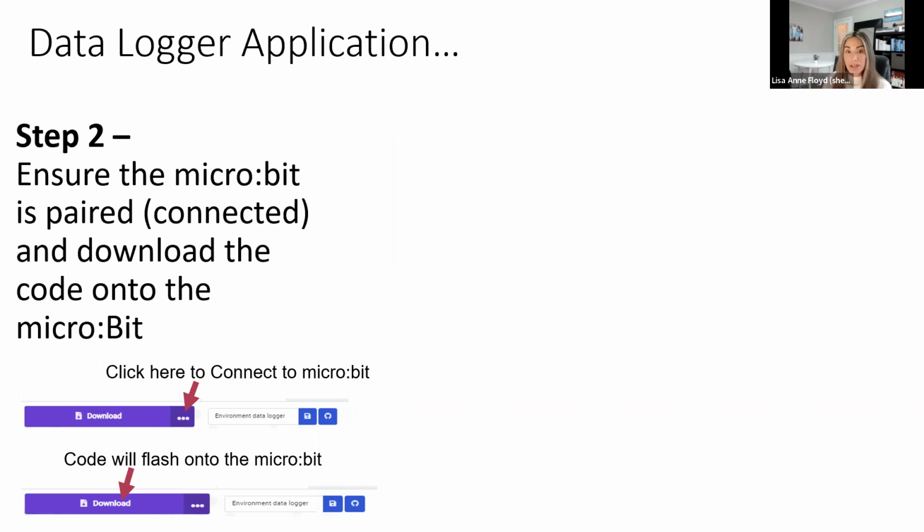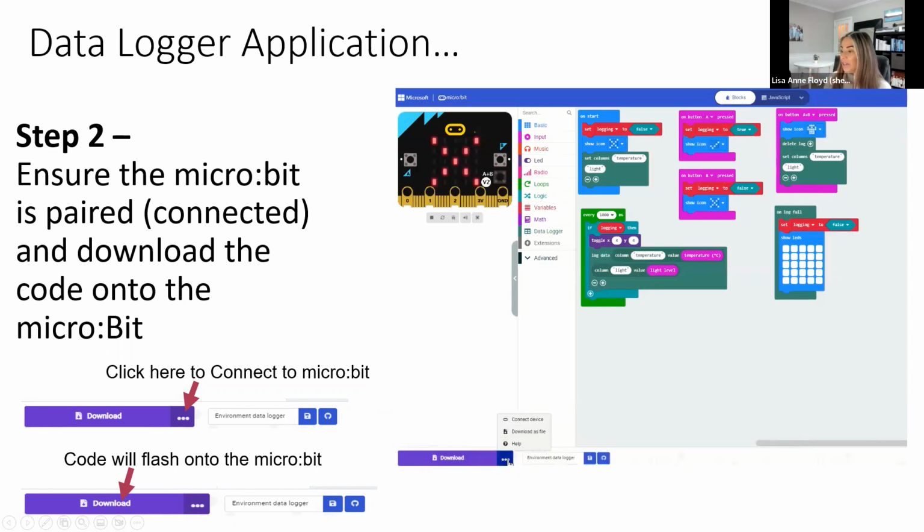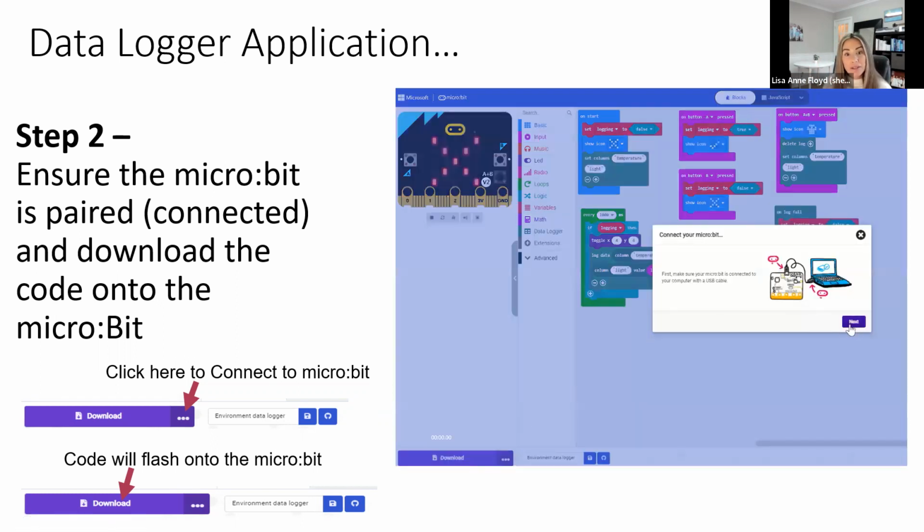After you've connected the first time, you don't have to keep connecting again. All you have to do is click on download, and that code will be downloaded onto the microbit. So let me just show you quickly. I usually have this video at the front. I walk everyone through, then I walk around and help everybody. So you can see I'm clicking on the 3 dots, clicking on connect device. I then click on next.